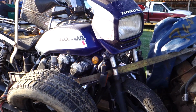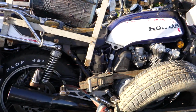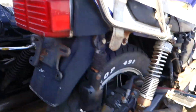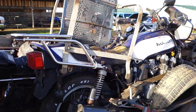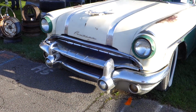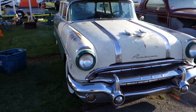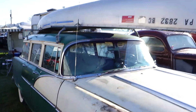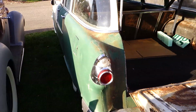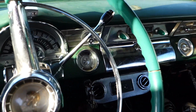So here is a slightly used Honda 1100F. These were actually great bikes back in the day. All right, here's a nice one. Pretty cool. This one has AC.